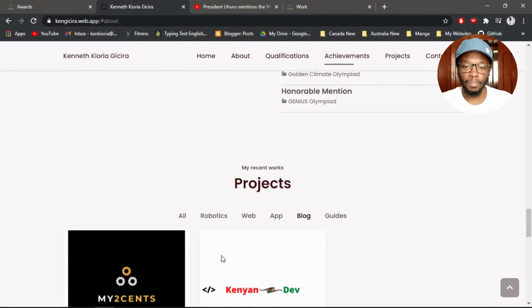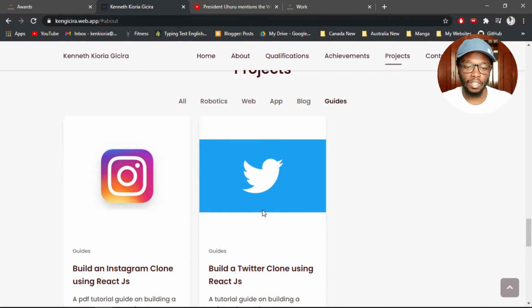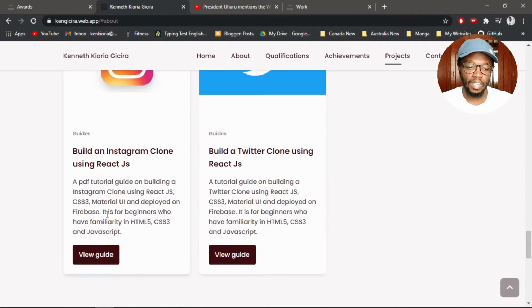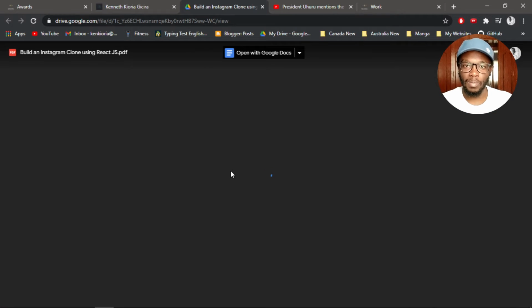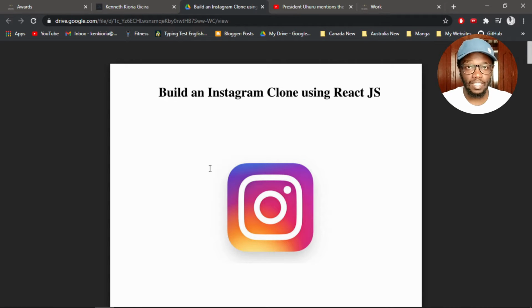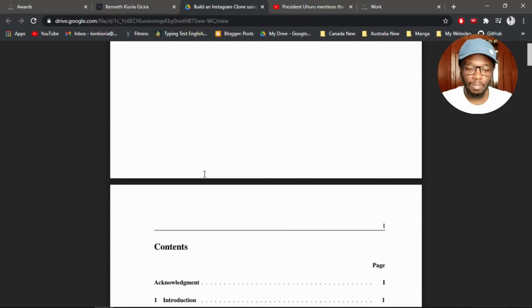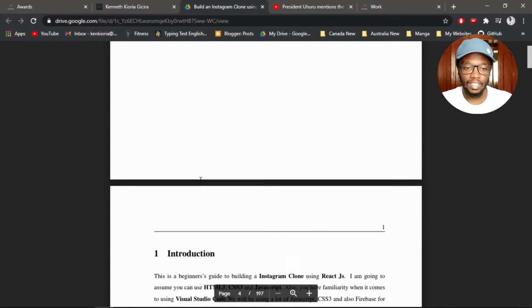And also I've made guides that people can use, let's say the Instagram clone using React.js. When you view this guide, let's click on it, you can see all the steps that I've taken from start to finish. So it's like a manual for those people who like to read about it and do them, because people like reading tutorials, people like seeing the tutorials, even some like hearing the tutorials so that they're able to understand. So for those who like to read and use it as a point of reference, they can now go to these guides.